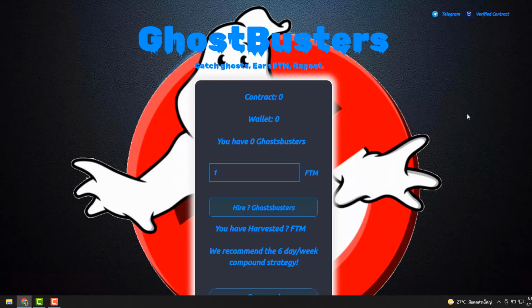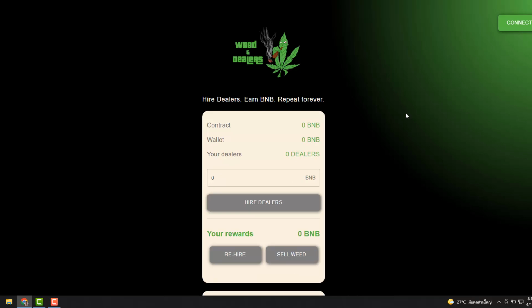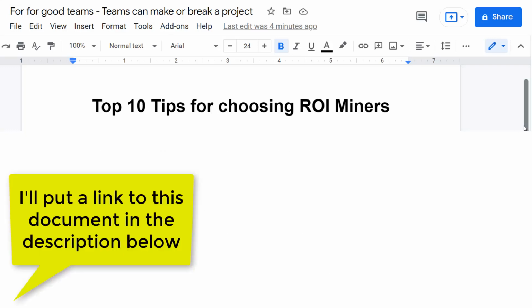We've even got Ghostbusters, guys. You remember Ghostbusters in the 80s or 90s when that movie came out? Ghostbusters, not waffles. We've even got waffles. I mean, who doesn't want to invest in waffles? Yeah, man, we've even got some weed and dealers, man. So as you can see, it is getting ridiculous, guys. Most of these are going to fail, and these are my top 10 tips for choosing ROI miners.